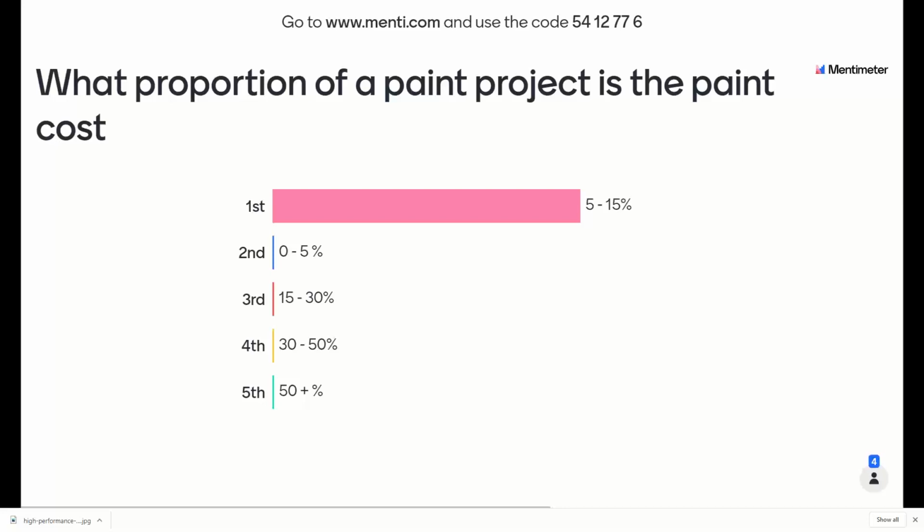So we've got a question: what proportion of a paint project is the actual paint itself? That's really interesting. Don't tell them the answer yet. I'm just curious to know, because as you can imagine, guys, some different projects, for instance, carpet is a significant cost, and the labour is kind of similar. It's just interesting to understand what proportion we think that paint is of a paint project.